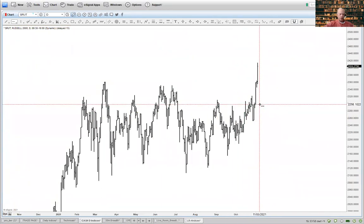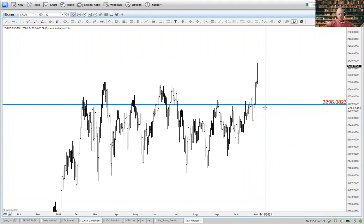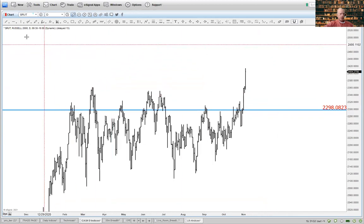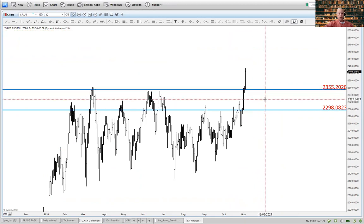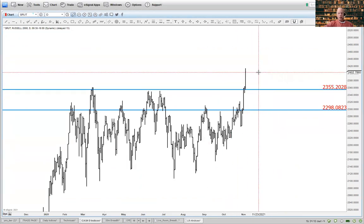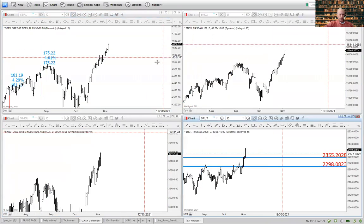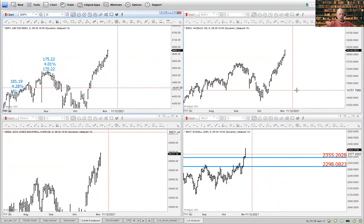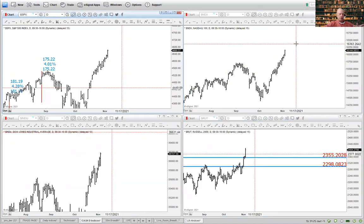If the Russell were to close below the low here on the first, what was that, Monday, then we would revisit things. But I don't think you're going to see that. As a matter of fact, I'd be a little bit surprised now if you see the Russell close below today's low prior to more upside. And as a matter of fact, I would be surprised if we see a close below today's low in any of the indices at this juncture prior to more upside.